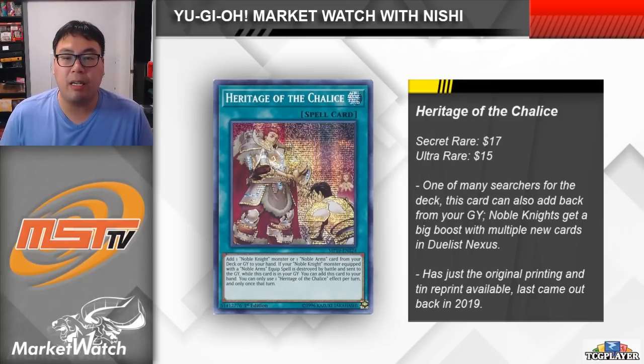The card was basically bulk when it got that Megatin reprint, but that was back in 2019 and it has been a few years since that printing came out. Because of that, the secret rares from the tins are up to $17 each, while the original print ultra rares are around $15. Personally, I like the way that the secrets look on their own, but a lot of the new Noble Knight cards are ultra rares, so maybe you want to grab ultras so that the whole deck will match rarities. I don't really see where this card could get a reprint outside of maybe, hopefully being included in the next OTS tournament pack or something like that.